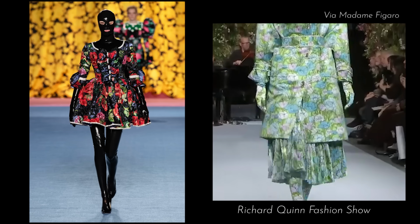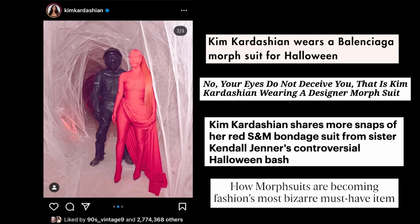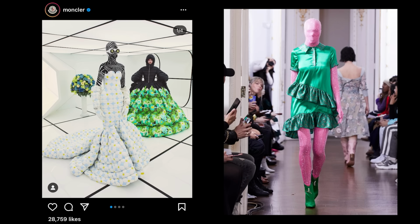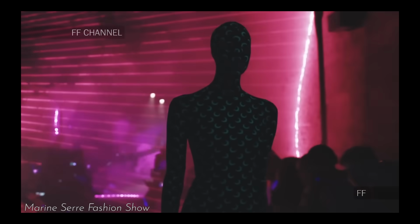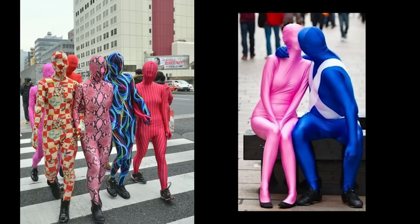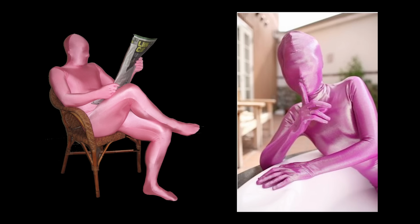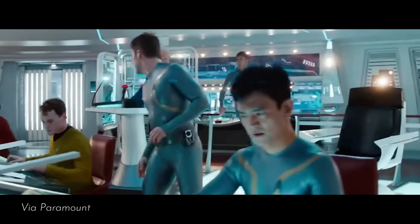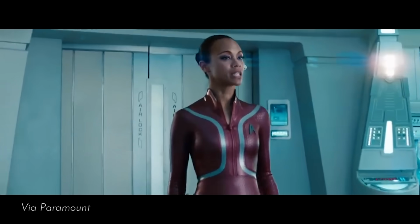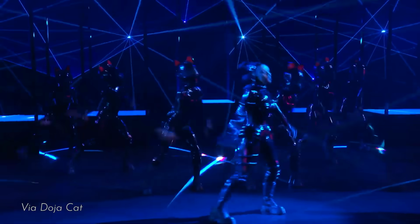Which I think is something fashion and pop culture in general is kind of interested in right now. Morph suits to me are sort of an intriguing combination of exposure and anonymity. Like you are both completely covered, and yet also everyone can see your body, kind of like a sexy thing, I think. And simultaneously, morph suits also have an athletic/activewear quality, which conjures images of aerodynamic superhero jumpsuits, as well as sleek sci-fi and futuristic wear.